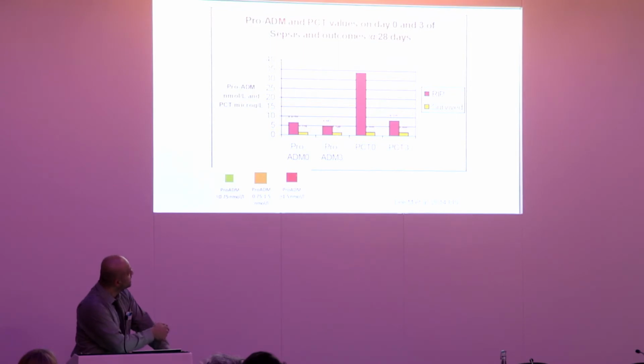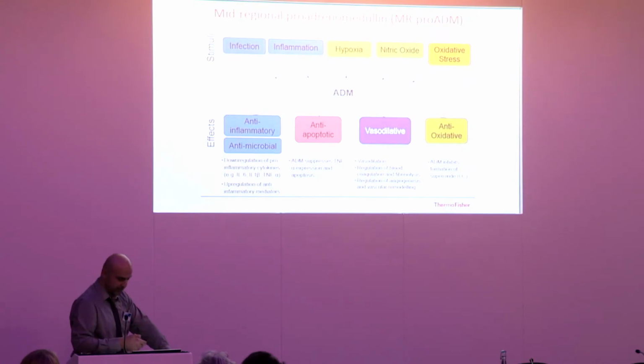But we found using proadrenomedullin, which is a relative of procalcitonin, a more novel marker, could actually predict mortality better. So with proadrenomedullin, there's a traffic light system: low level green, medium increase between 0.75 and 1.5 nanomole per liter, and in the red zone if you are more than 1.5 nanomole per liter. If you are continuously in the red zone, as in these cases, you would die. If you are in the green zone, your survival is more likely.